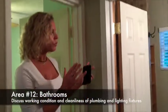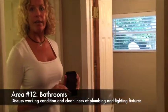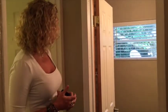In the bathrooms, you want to point out that the fixtures, plumbing fixtures, light fixtures, those kinds of things are in good condition, and also that they're clean. Same thing with showers. You want to make sure that it's not leaking. Those are the type of things you would have caught on your move-out inspection.